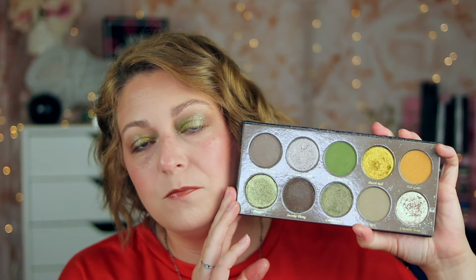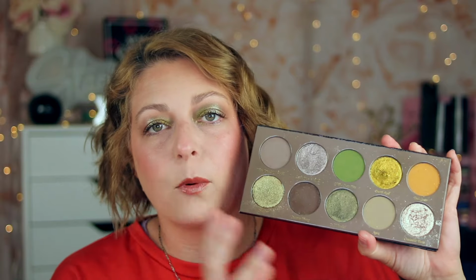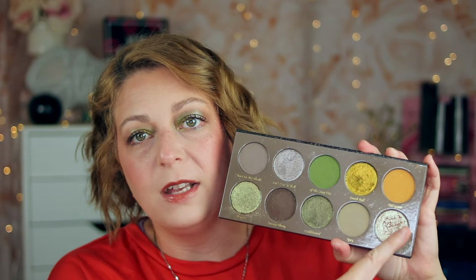But this to me screams fall because of the eyeshadow story and just the way that it is browns, greens with a pop of yellow in here. And you have a balance with this palette. You have a balance of five mattes, a balance of five foils or sparkly shades. So this one's more of an eyeshadow topper. This one's a foil, a foil, a foil, a foil. And they are just so stunning on the eye.